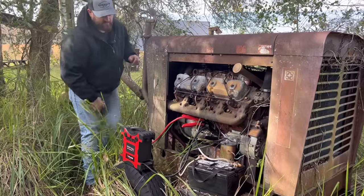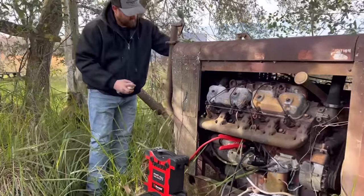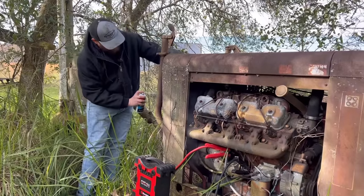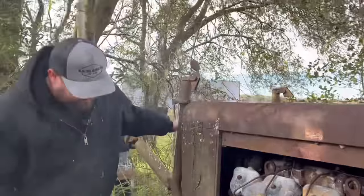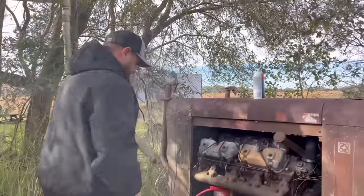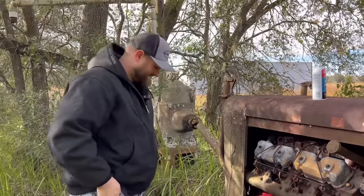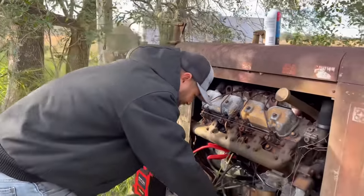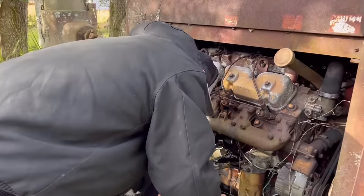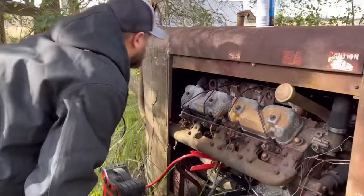That battery isn't doing jack. This thing's just starting on the jump boxes only. I think she's gonna fire. Hopefully it doesn't run away. This is a will it start right here, boy. Boy, you already know. I wish the battery cables weren't so junky. If only we could get directly to the intake pipe.